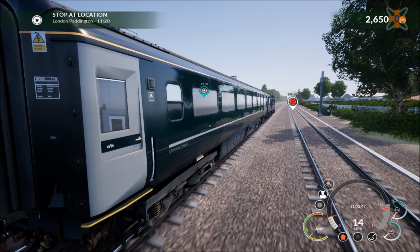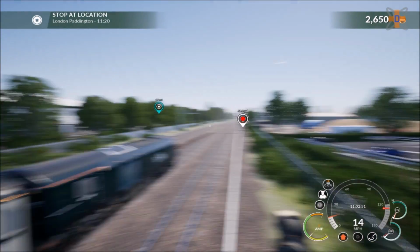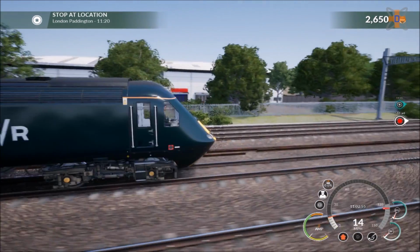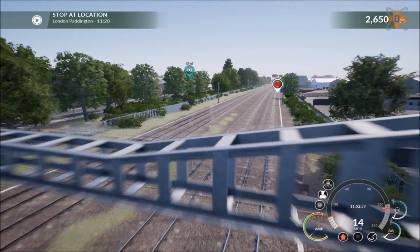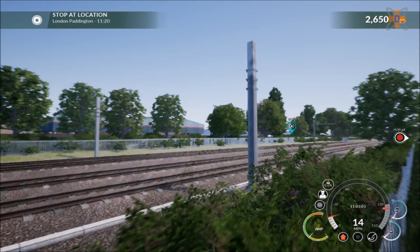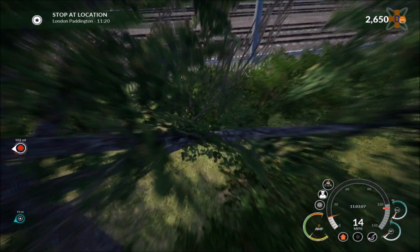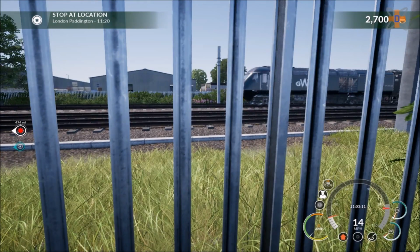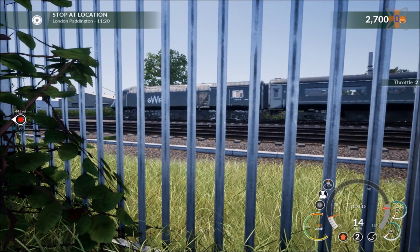So now a much slower train than we were doing earlier, at 133 being the fastest, with a 125 track limit. Like I said, I went a little bit too fast, didn't realise by accident, but either way, it shouldn't affect us too badly. If I go to that side over there, there's a gap in the vegetation by the fence. There's our Great Western Express train. Let's go for throttle 2.